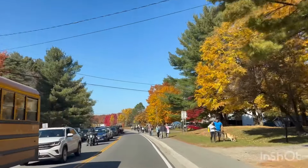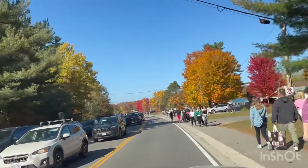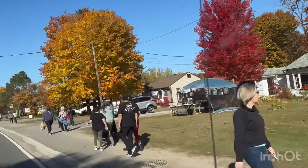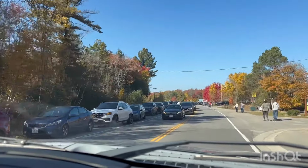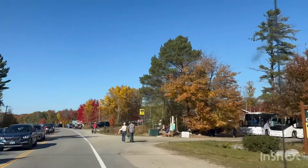These people are walking to get to their cars. Yeah, but every parking spot on that side of the road is taken, because this side is all driveways. Oh god, look at this. They're waiting to park there. Look at that. Just keep the traffic busy for now.